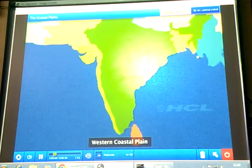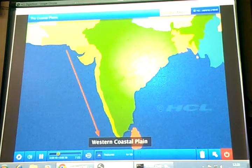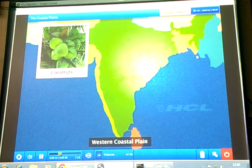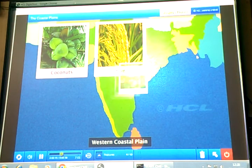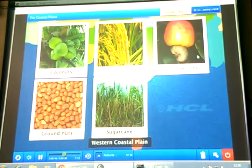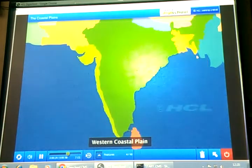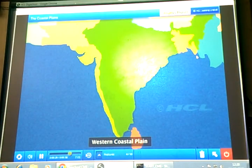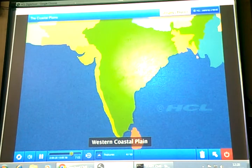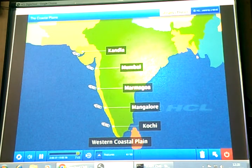The western coastal plain is wider in the north and narrower in the south. Coconuts, rice, cashew nuts, groundnuts, sugarcane and tobacco are grown here. The important ports in the western coast are Kandla, Mumbai, Marmagua, Mangalore and Kochi.